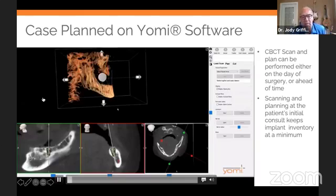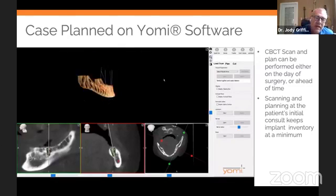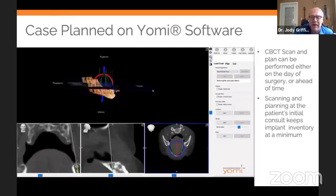It's pretty typical planning software. For those of you who are familiar with Anatomage or InVivo, it may mimic that the most. Now this software has been changed.